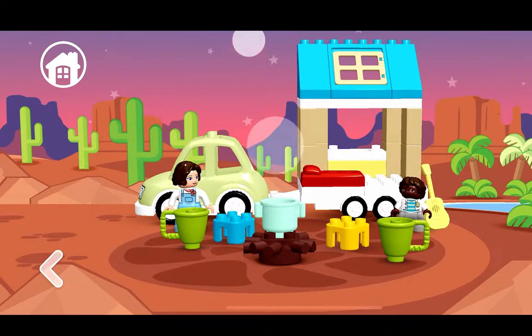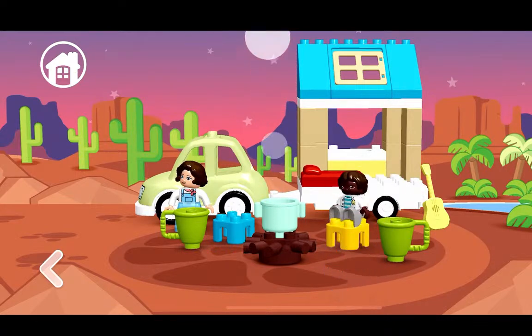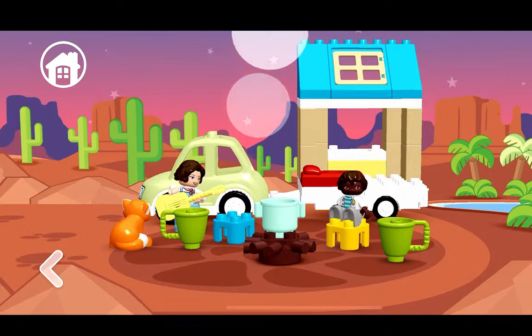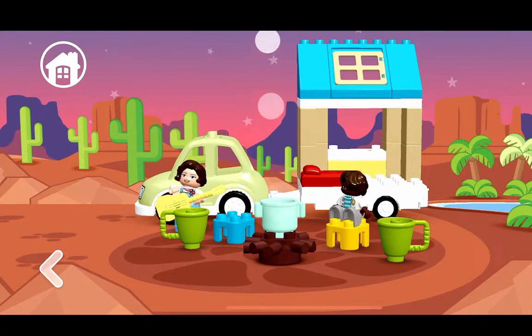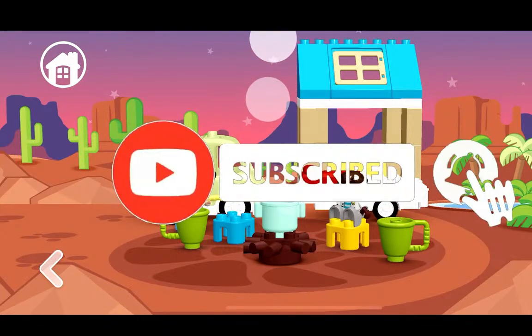Someone, this girl, oh no, girl, please sit on the chair. Take the guitar. Oh, the other girl, take a guitar. Super. Oh, some animals come to the fire. Hello. Red fox. What a beautiful time.